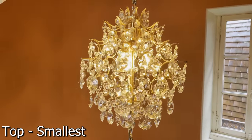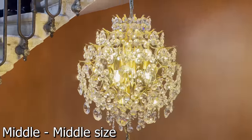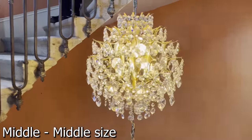So it's official. They're hanging and they're working. But stay where you are, as there's some truly magical shots of the chandeliers coming up.